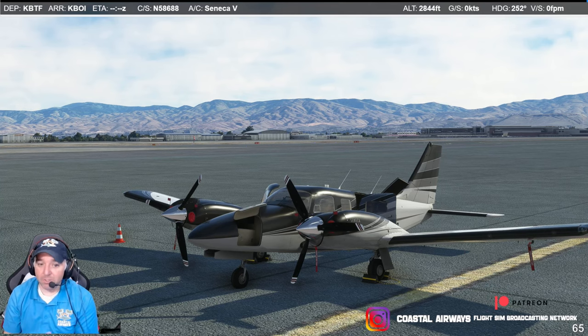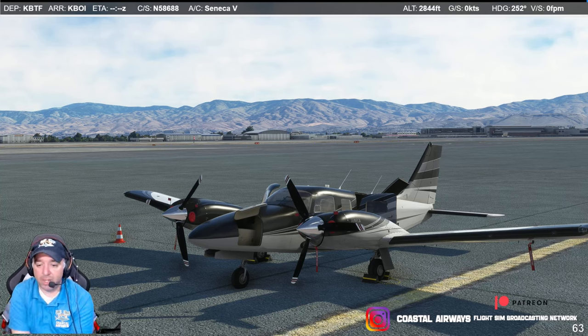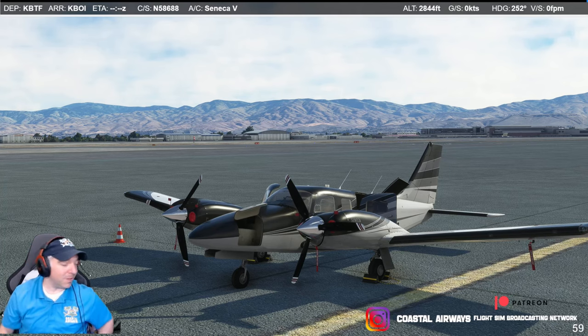Let me know if you want to do some more GA flying. Hopefully on a day off we could do some more GA stuff, and I could get this thing worked out with the prop and the throttle. It was all reversed or something stupid.